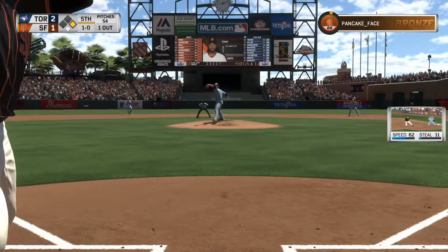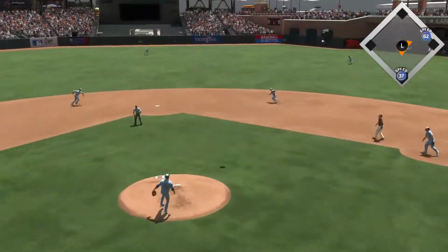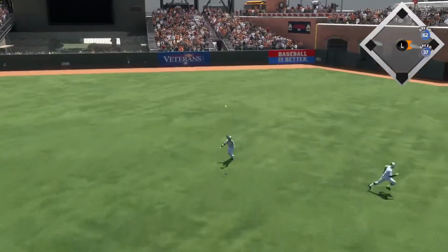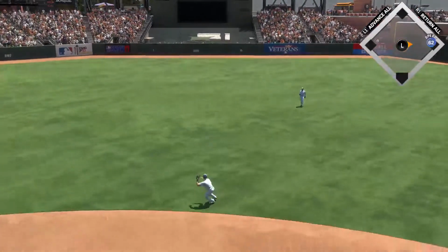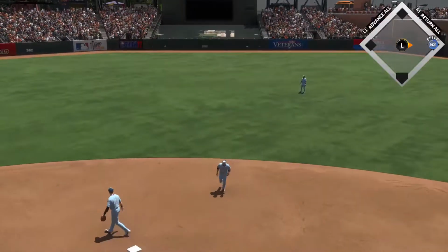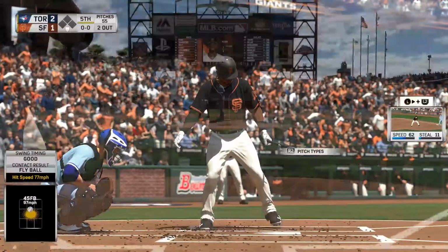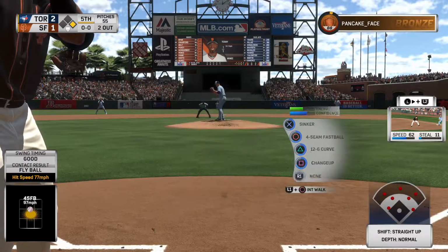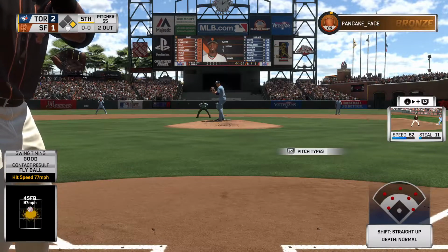Here comes the 1-0. Now a fastball is lifted into the air to shallow center. Chasing after it is Pillar, but it's the right fielder that gets there to make the catch. And that's the second out of the inning. Coming to the plate now, Eduardo Nunez. He singled his last time up.